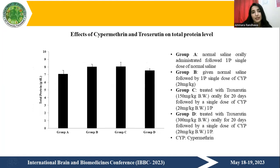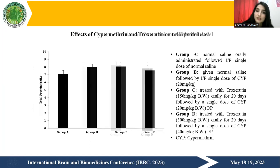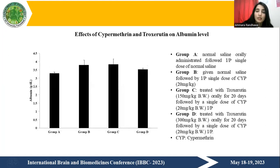And because it was an acute single dose, it didn't really affect the total protein level either. So there was no significant difference in total protein level between all the groups A, B, C, and D. And the same goes for globulin and albumin.